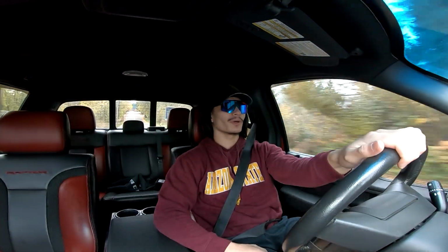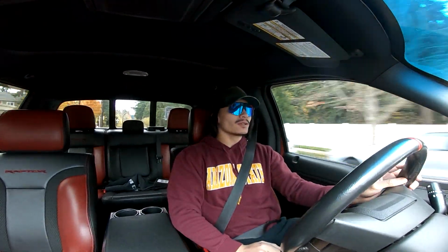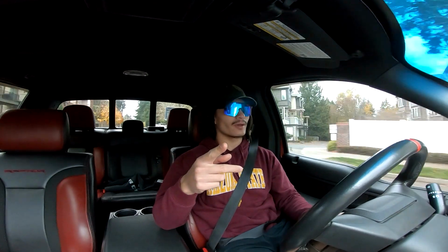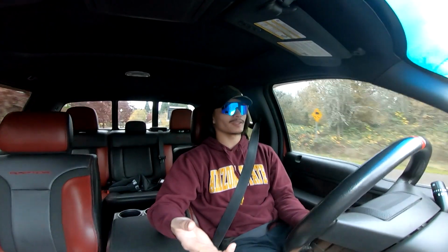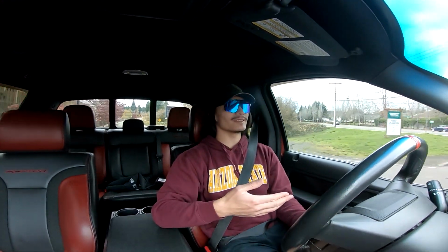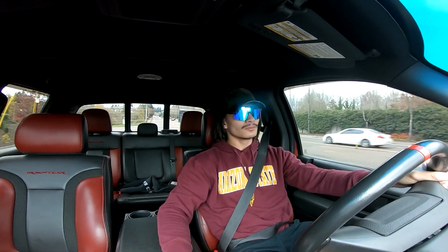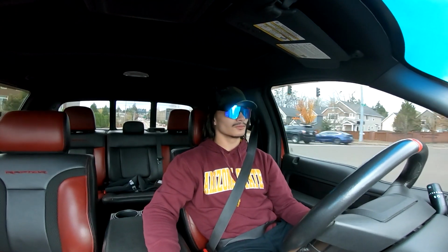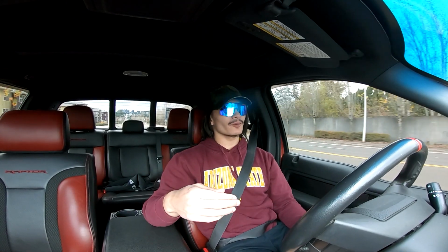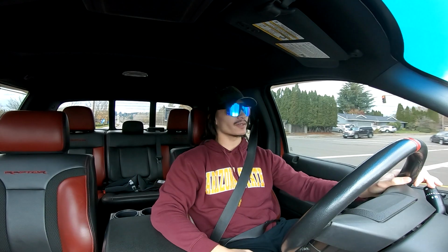Interior space on the four-door up front feels pretty roomy. It does feel a bit narrow. One thing I'd like to note from the driving experience perspective as well is that the mirrors, they are pretty small. Now my mirrors on my Corvette are small as well, but the visibility out of these, you don't really see that much out of them. So you really gotta face those mirrors outwards in order to see your blind spot. At least that's what I noticed when I was driving the Bronco.